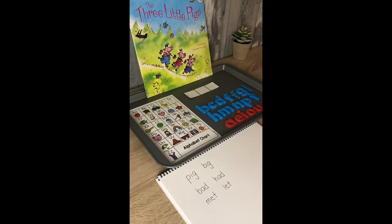Okay. So our next CVC words in the Three Little Pigs are in and chin, because the big bad wolf says, little pig, let me in. So that one only has two sounds. In. So it's I, N. And that was one of our sight words the other day too. In. And the little pigs say, not by the hair on my chinny chin chin.